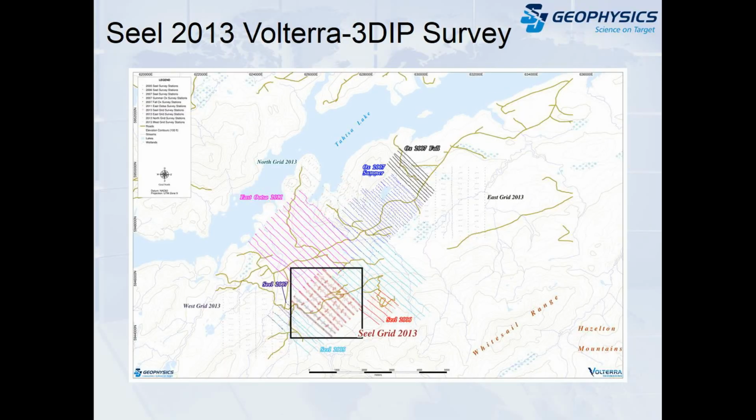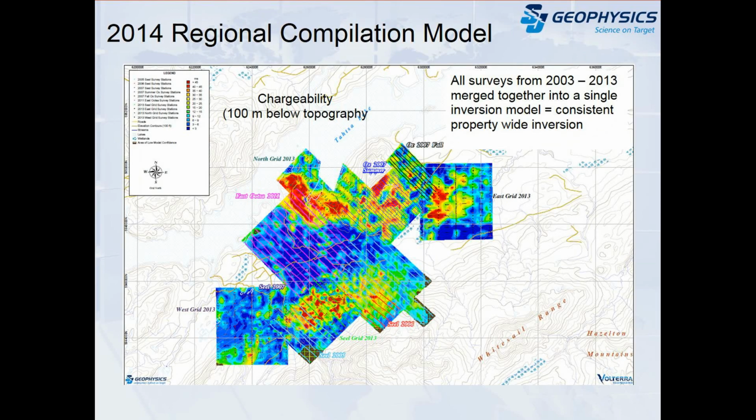We also did a comparison survey. We did this on our own at the end of the survey to go over the seal deposit again, to compare the old 2D, 3D data that was collected in 2005, 2006. I'll talk about that a little bit more later.